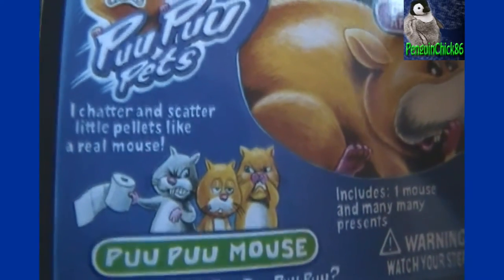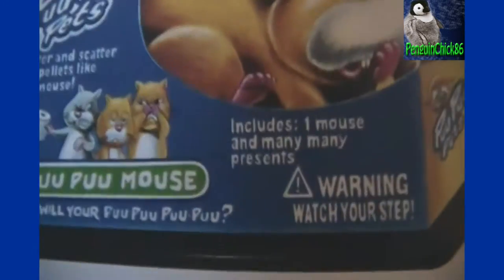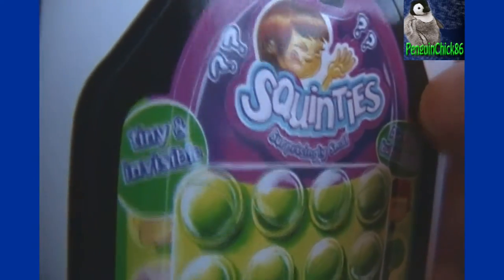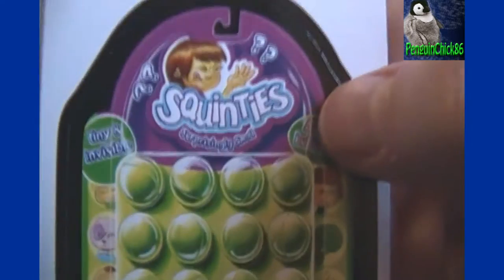I chatter and scatter little pellets like a real mouse. Where will your poo poo? Includes one mouse and many, many presents. Warning, watch your step. And Squinties instead of Squinkies. Let's see, Tiny and Invisible. Air-filled bubble pack. So, yeah, if any of you are familiar with Squinkies, you'll find it humorous.